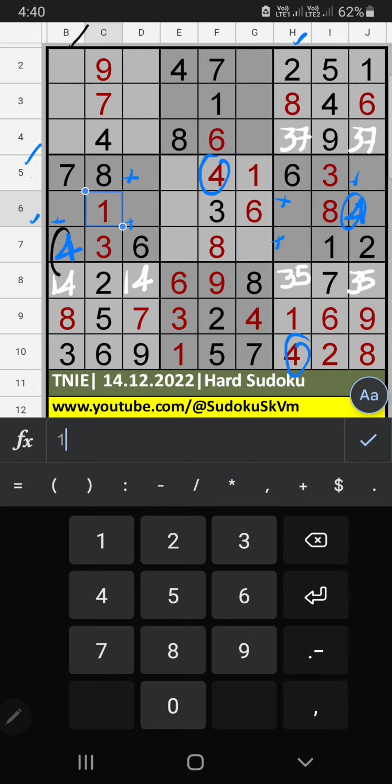Column B we have 4. So 4 can't come in this cell, 4 is confirmed here. Then 1 is here. Column D, we have 9. So 9 can't come in these cells. The 9 is confirmed here. Then in the fourth grid, 2 numbers are remaining, 2 and 5. It will come in other 2 cells. We will confirm later.